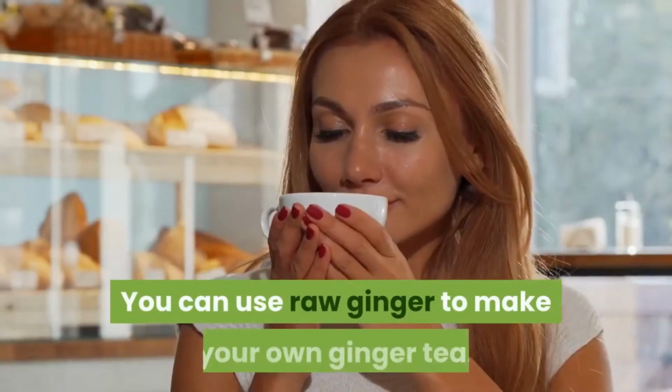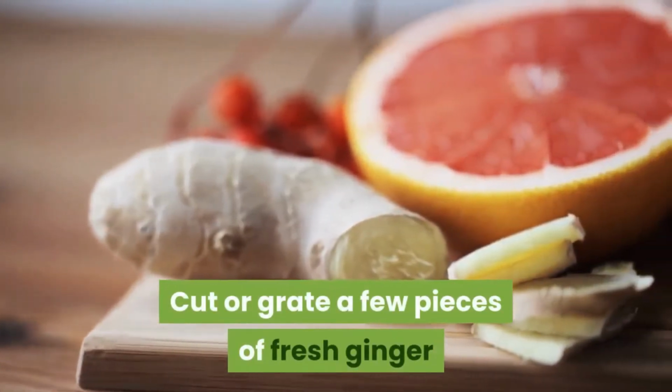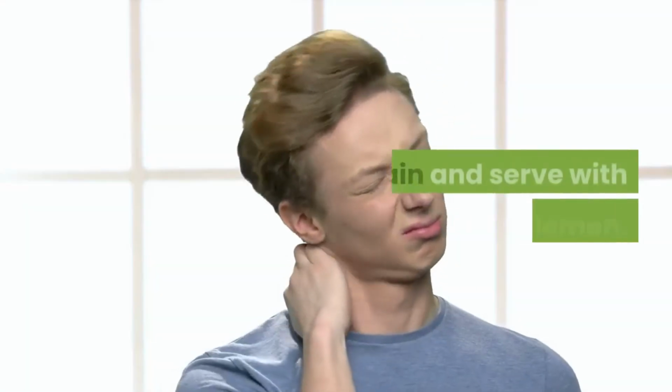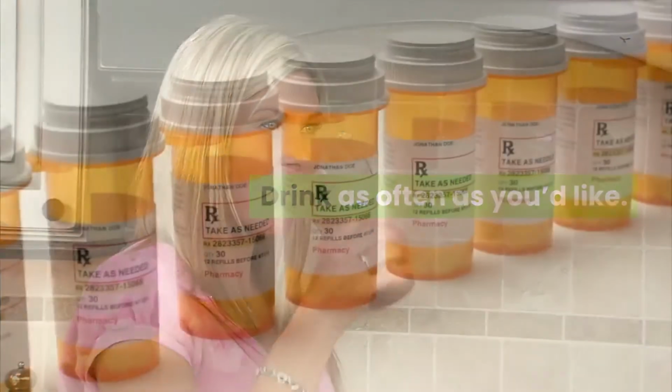You can use raw ginger to make your own ginger tea. To make fresh tea, cut or grate a few pieces of fresh ginger and add it to a pot of boiling water. Reduce the heat and simmer for about 20 minutes. Strain and serve with honey and lemon. Drink as often as you'd like. Stick to your treatment plan.